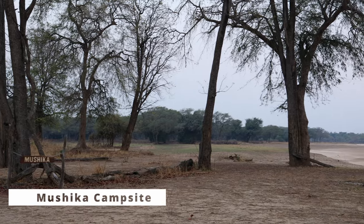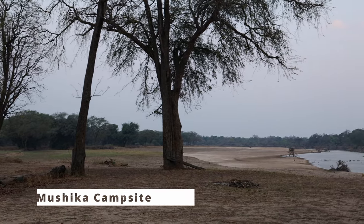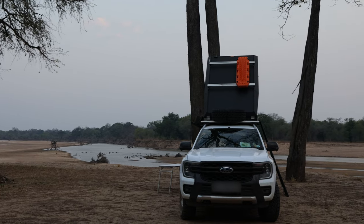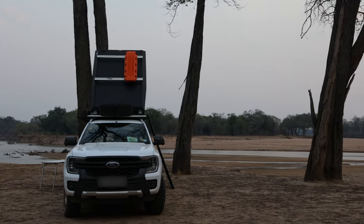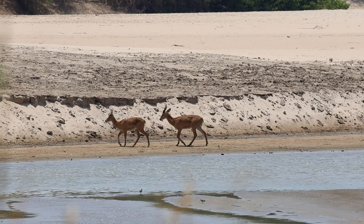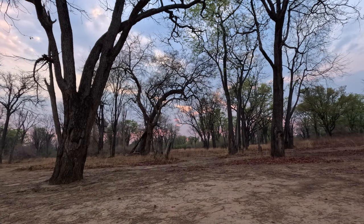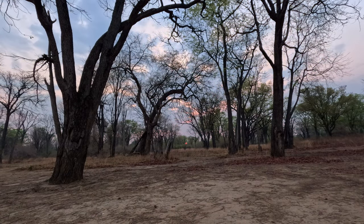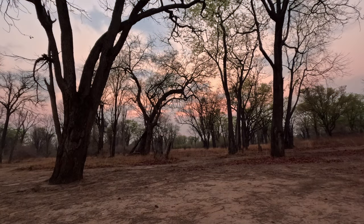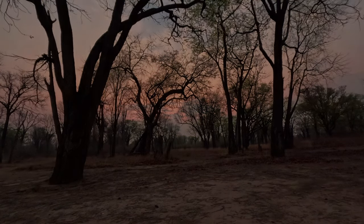Our first night we stayed at Mushika campsite on the banks of the Luangwa River. This campsite has a nice view of the river where you can spot game coming to drink. The campsite features a long drop or pit toilet with a hand pump for water, but no other facilities. You get the whole campsite for yourself, so it is nicely secluded.